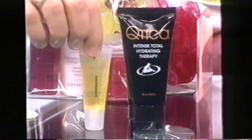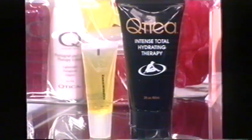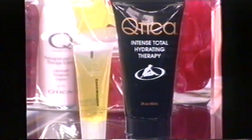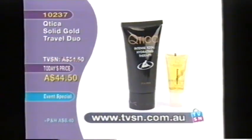But we've put it together with Solid Gold because I thought they are two Qtica essentials, regardless of what kind of nails you have, what condition they're in, and whether you have acrylic, gels or natural nails. Here are two fantastic items that are going to improve the overall condition of your hands and your cuticles together. They both totally absorb. Solid Gold totally absorbs as well. It's antifungal, antibacterial and antiviral. So it's different in many ways, the Solid Gold, to any other cuticle treatment.